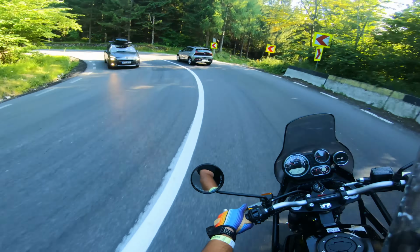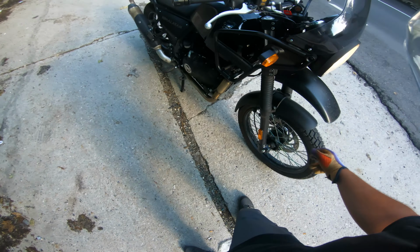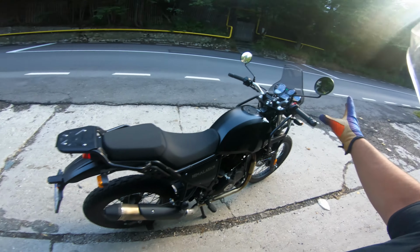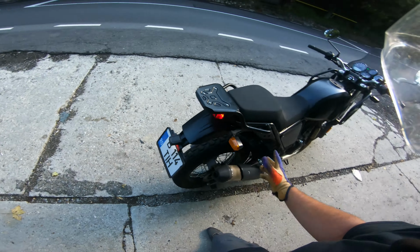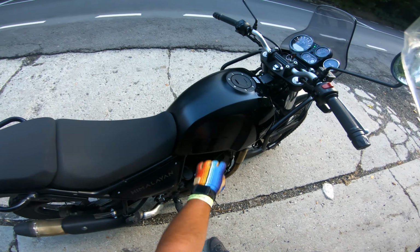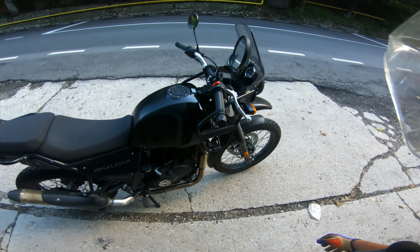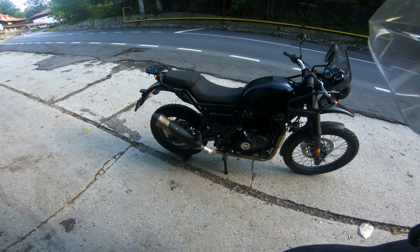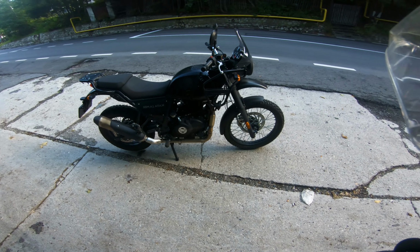This is metal, everything is metal. Apart from this, this is the only plastic on the bike. And this, yes, the fender is plastic, but that's it. So plastic on the fenders, plastic on the windscreen, plastic on the tail, and that's it. But this is metal, everything down there is metal. Very little plastic on this bike, like an old school motorcycle.